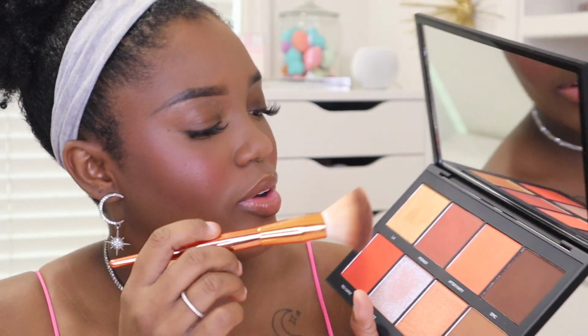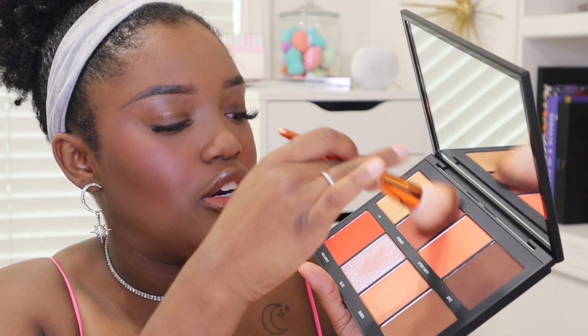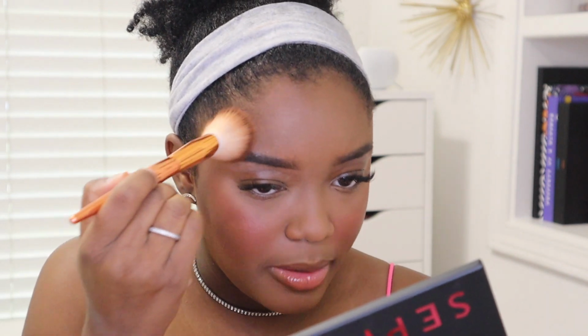So let's go in with a little bit of the shade Premiere. It's like red, and I'm gonna mix in a little bit of Jet Setter just to get my perfect bronze shade. Because I like a little bit of red in my bronzer. This is so pigmented. I definitely like this little concoction that I just did.